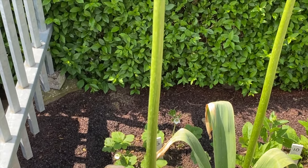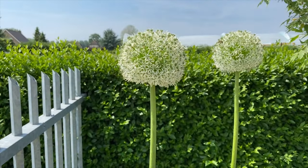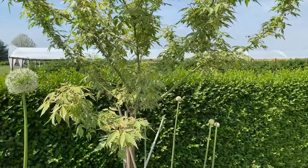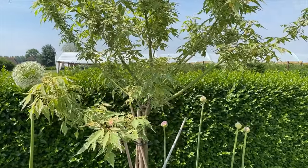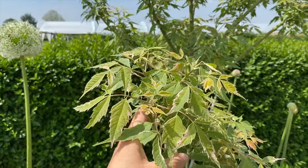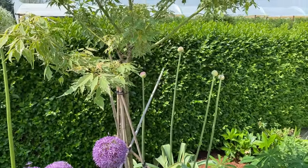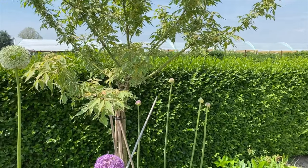And then we have these massive ones, which are basically the same height as me now. And the Acer negundo 'Flamingo' is also putting on some green growth, and I'm hoping this year it'll put on some real growth, because it will have a full season ahead of it and some more branches. And you can see a little bit of pink, but the more new growth it gets, the pinker it'll be. You can see it much better here. And I'm also hoping that it'll grow a little bit taller. I want some height from it and some fullness, but this area is making me very happy.